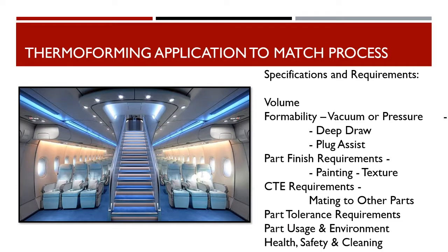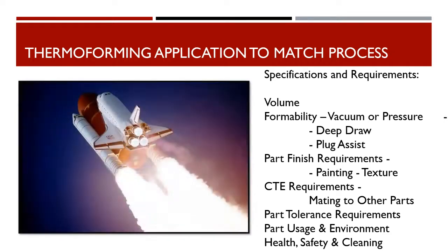The next time you get on an airplane, look around. Most everything you see on the inside of an airplane has been thermoformed. The seat backs, the tray tables, the storage bin doors, the overhead panels, window panes. Again, due to the lower production numbers and the need for quick changes and variations between the different airlines, thermoforming is the logical process.